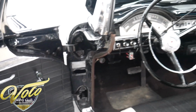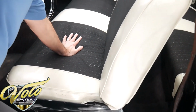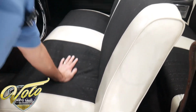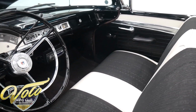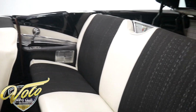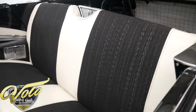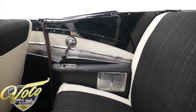The seats have been reupholstered. I did sit in the seat. I mean, they're good, but the springs were not rebuilt. It's kind of springy, so it's not real firm, but the upholstery all looks real nice. No seat belts. You don't need them in 57, but they can be added.